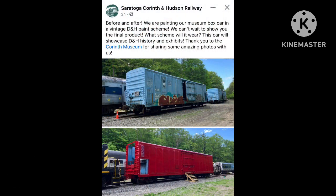Next, at the Saratoga, Corinth, and Hudson Railway, progress is being made on painting an old boxcar into a vintage Delaware and Hudson Railway paint scheme. This boxcar will also become a museum car to showcase D&H history and exhibits.